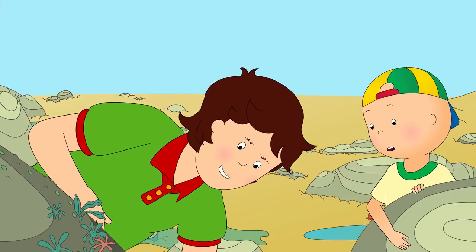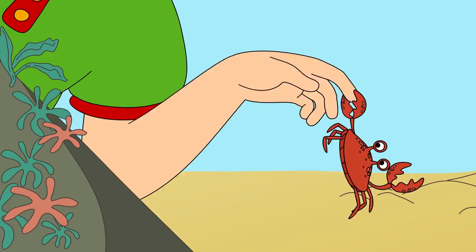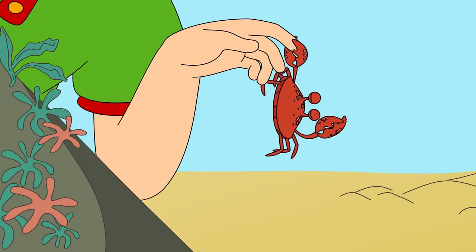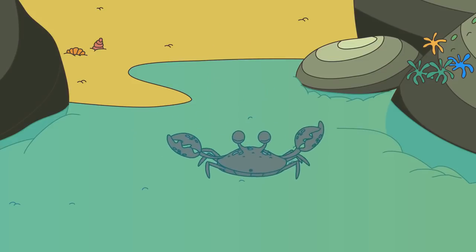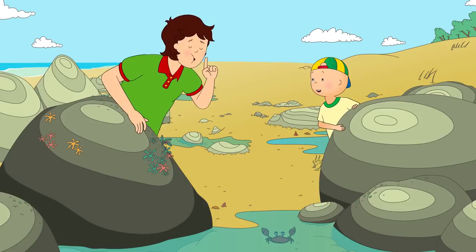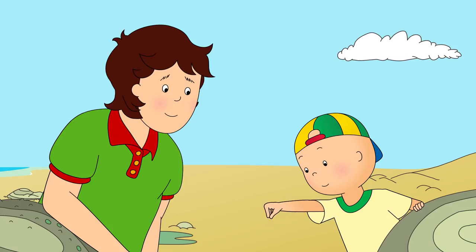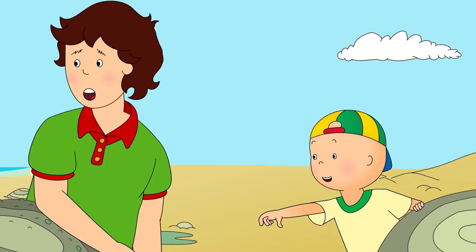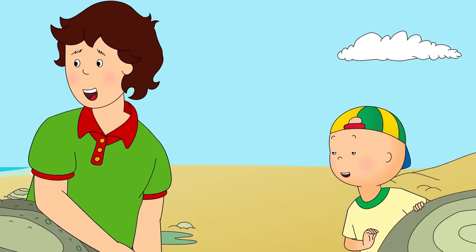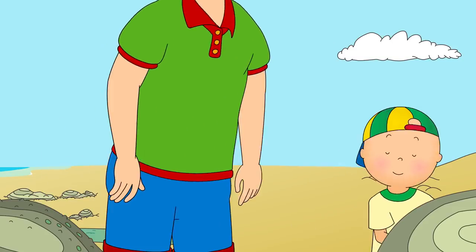I just gotta try and avoid his claws. Does it hurt, Daddy? No, not really. He's only very small. Of all the sea creatures Caillou had seen that day, the crab was his absolute favorite. Well, we better get going, Caillou. The tide will be coming back soon, and we don't want to get wet feet. Goodbye, Mr. Crab!